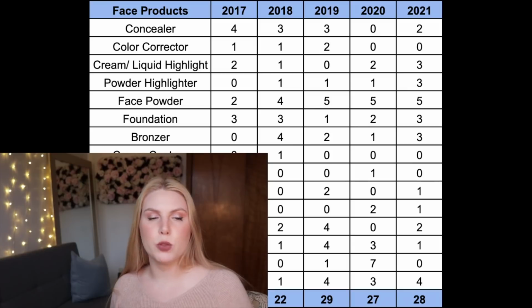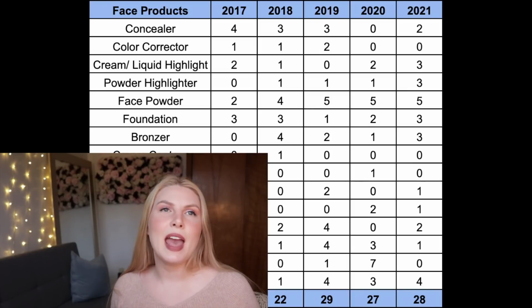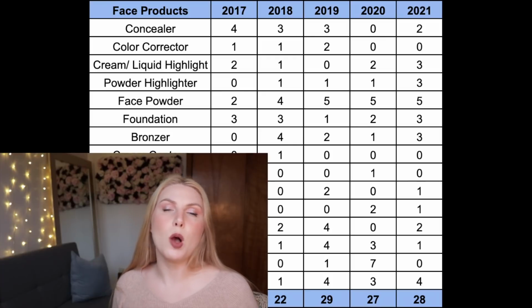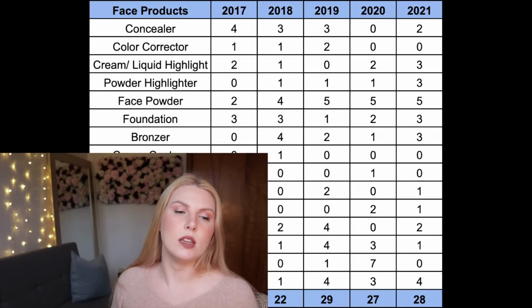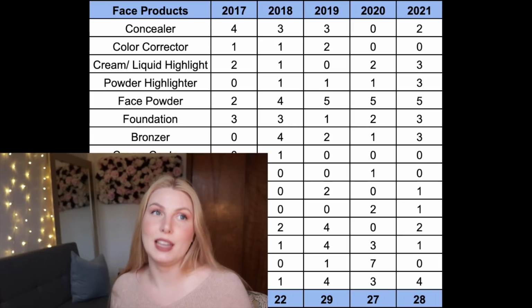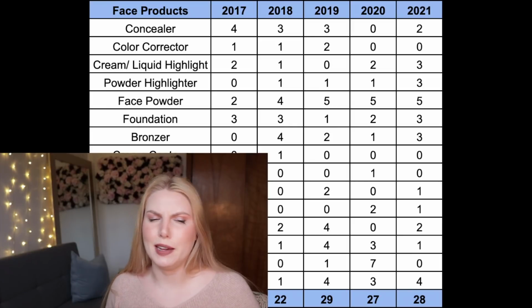For foundation, I used up 3. That's pretty good for me. Foundations take forever for me to use up, and I do have quite a few foundations that I've been using for years and don't have a ton of product left, so I'm hoping that this number will be around 3, or at least a couple, like at least moving out my oldest foundations. So we'll see what that number's like next year.